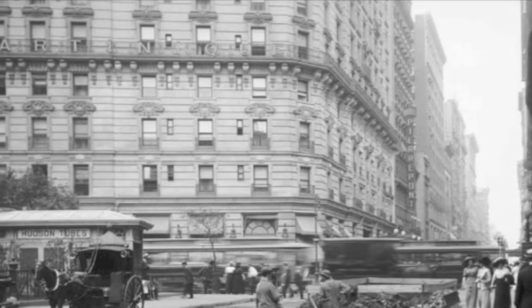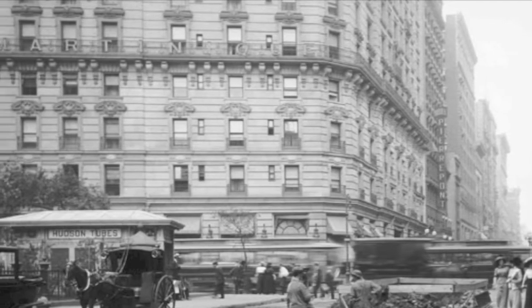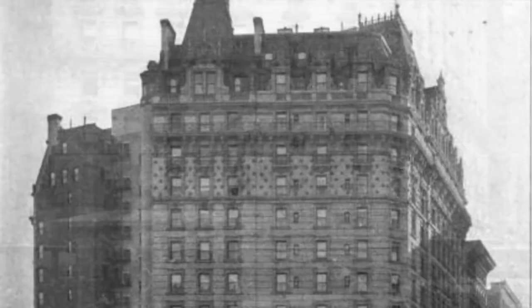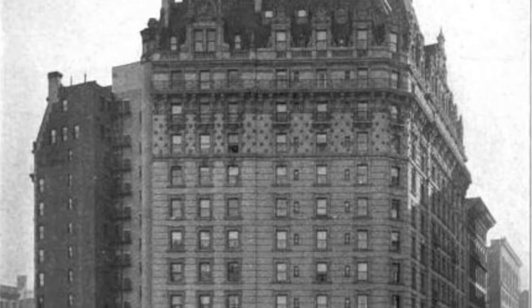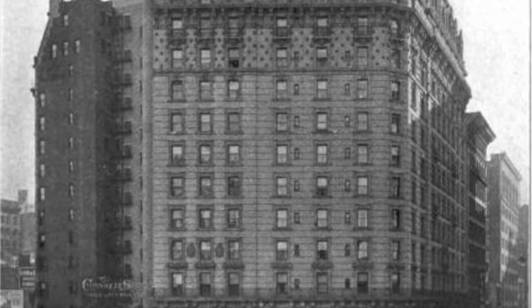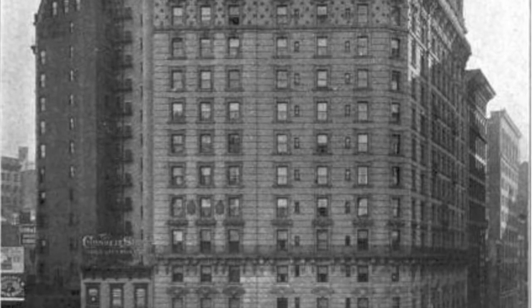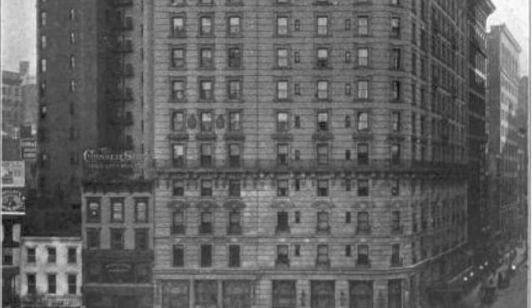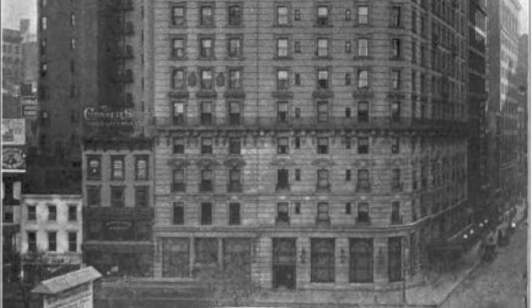The Martinique was owned by William R. H. Martin, the head of a New York clothing company called Roger P. Clothing Company. Martin hired Henry Janeway Hardenberg to design the new hotel in a Beaux-Arts style. The characteristics of the style are detailed stone finishes and symmetry in plans and facades. The Martinique has light-colored masonry with a tiled masonry roof.